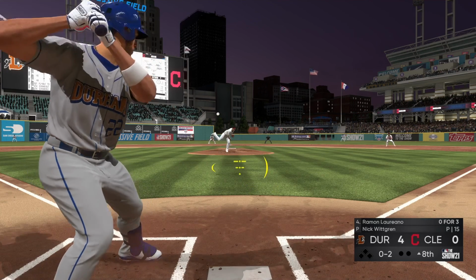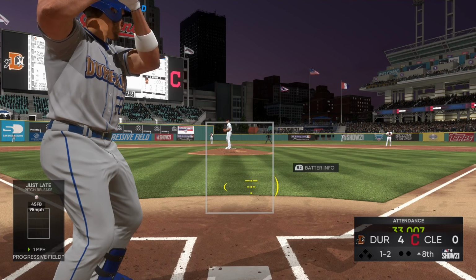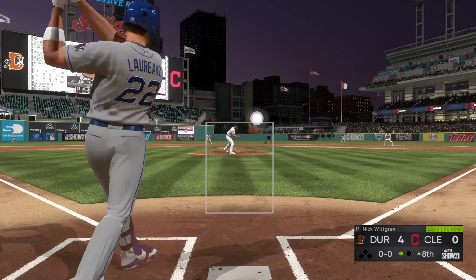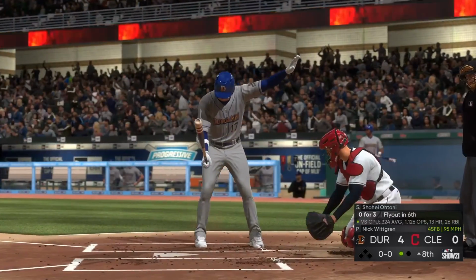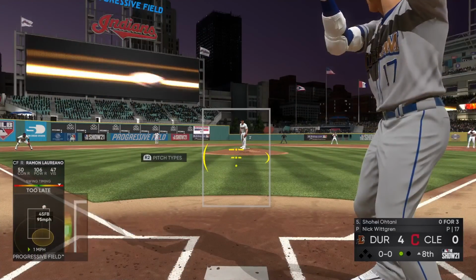Here comes the 0-2 pitch. One ball. It looked like the fastball got away from him there. Hey, if you're going to throw a pitch like that to this guy, that's right where you want to miss. Any lower, and he'll probably make you pay for it. And he struck out again. That's the third time he's gone down on strikes in this one.